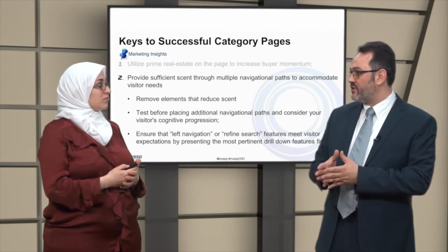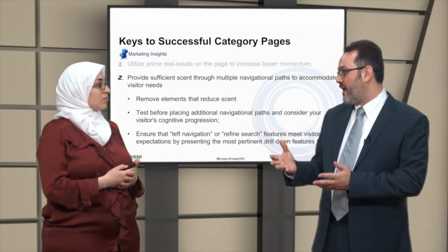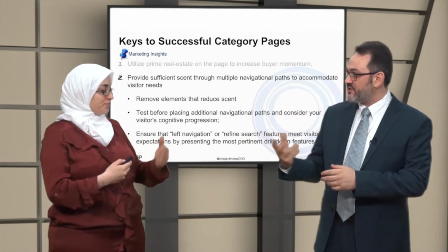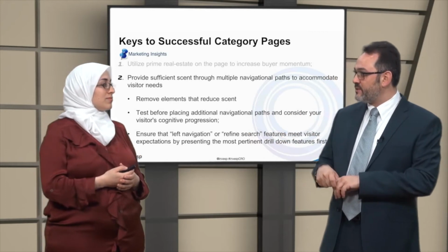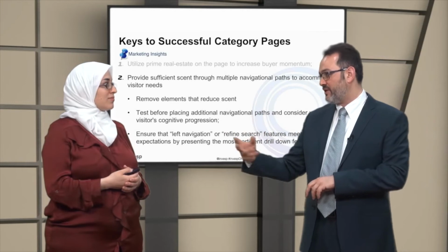because ultimately that helps the cognitive progression of that visitor on that particular website. It helps provide scent. Thus the visitor is able to locate what he's looking for, get to that product page, and ultimately then we go into a different battle.